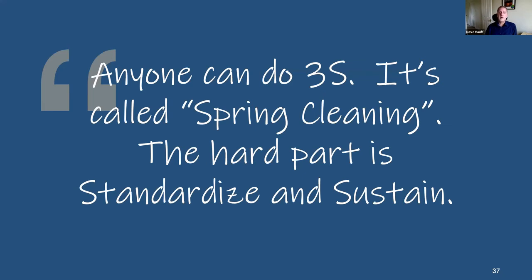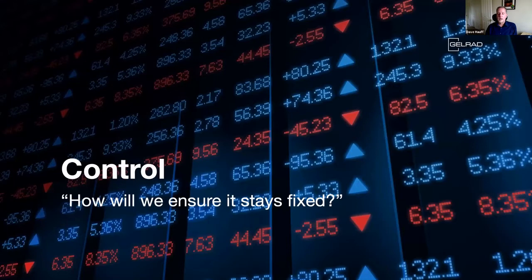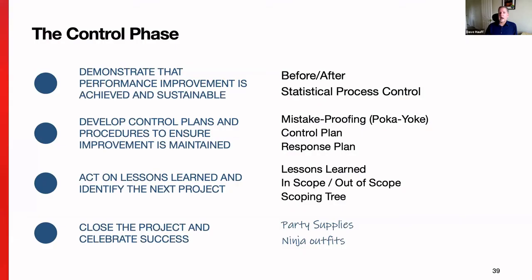Okay, so just very briefly on control, and then we'll take some questions. So control. Now that it is fixed, how will we make sure that it stays fixed? Can I draw that before and after picture, and can I do that with some statistical process control? I'll talk briefly about that in just a second.